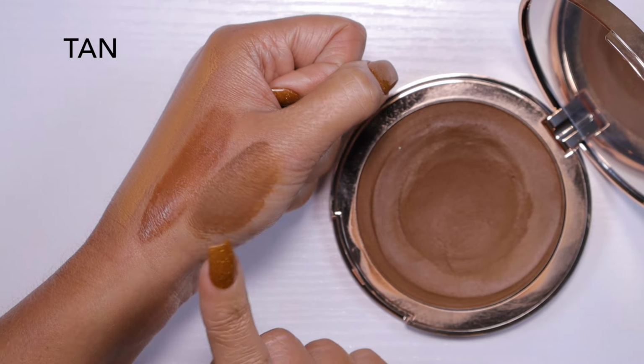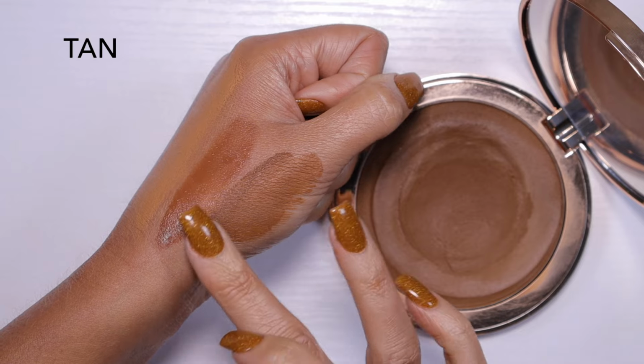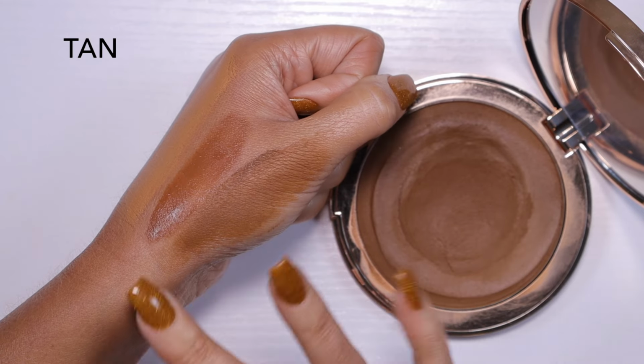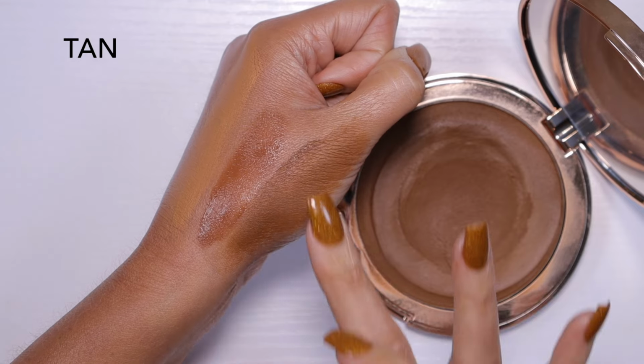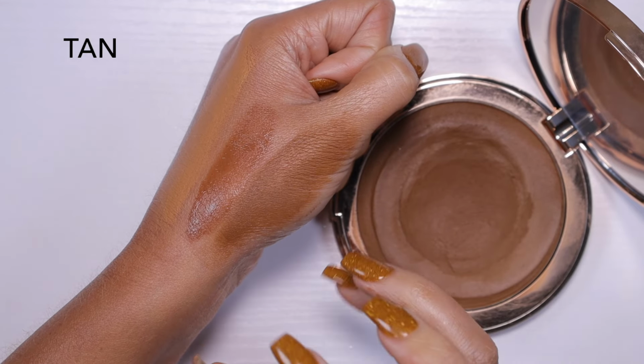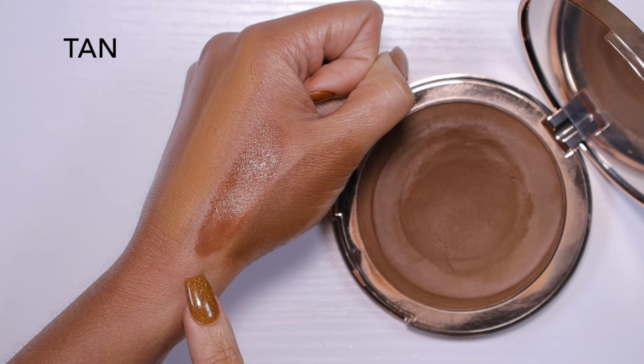Then look at this. This is such a pretty shade. I love this. I think it has this beautiful golden tone to it that is so flattering. I think it just works so well with my skin tone. I really, really like this.